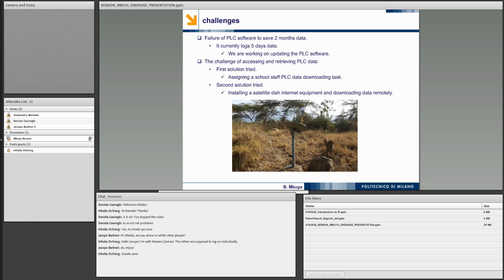So the main challenge was the PLC software, which we are working on updating. It was supposed to save usage data for 2 months, but currently it logs data for 5 days. So this is a challenge. It means that if no one copies the data within 5 days, data gets overwritten or erased.